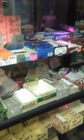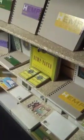Good selection of that. Got a large selection of hemp raw papers, which is great. People love their hemp raw papers. And then, of course, you can go to drawing paper over here, which we have a great selection of when it comes to sketch paper, notebooks, that kind of stuff.